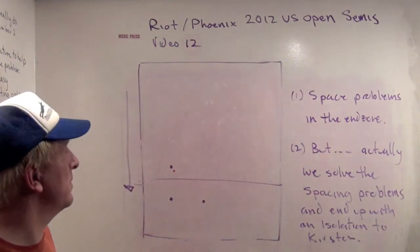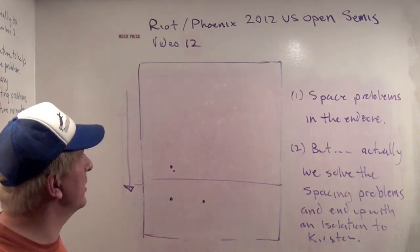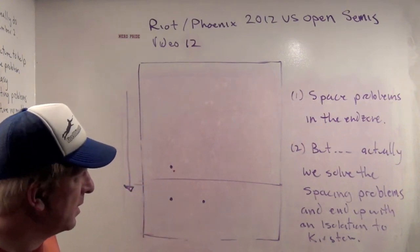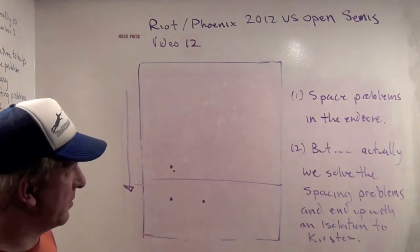Here's the situation. When I was watching the game and made a note to talk about this, I thought this was pretty poor end zone play, but as I reviewed it in preparation for the video, it's actually not quite as bad as I thought it was when I watched the game quickly. But we definitely have some spacing problems in the end zone.